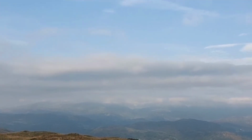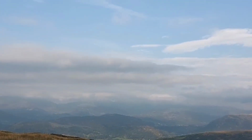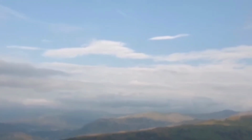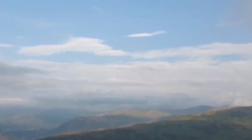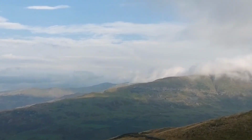Coniston Fells will be over there. Langdale Pikes must be in the clag over there. So yeah, quite low cloud. I think it was about 600 it said. So yeah.